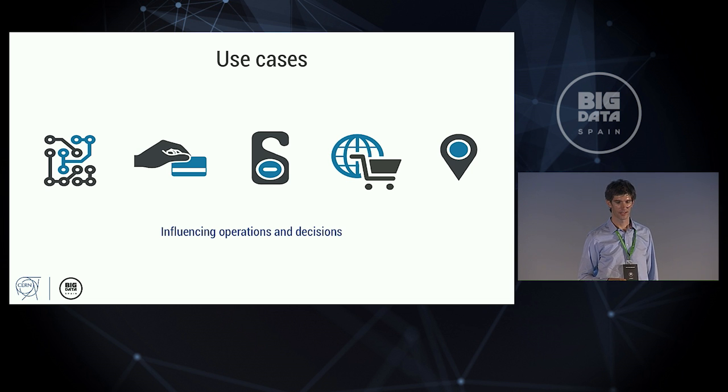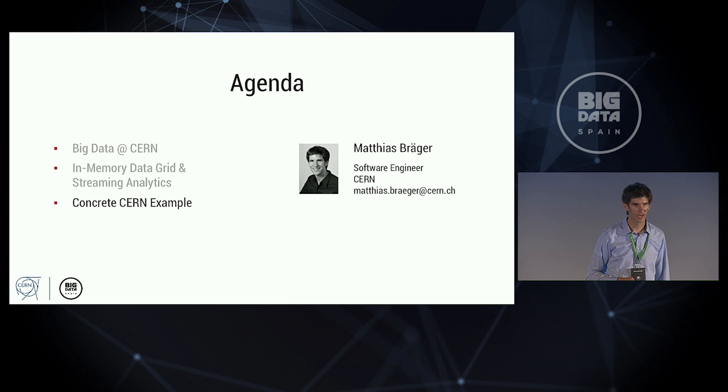So there are many use cases in life. I already talked about banking sectors, but also big companies like Google and Amazon need in-memory analytics and streaming analytics and in-memory databases. All right, I give you now a concrete example from CERN. Just check. Okay, I have 10 minutes.